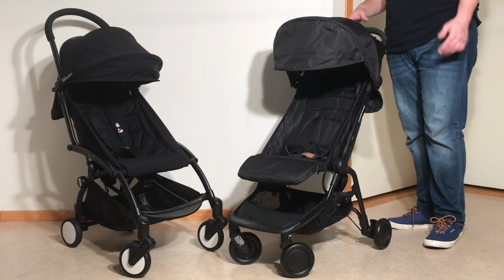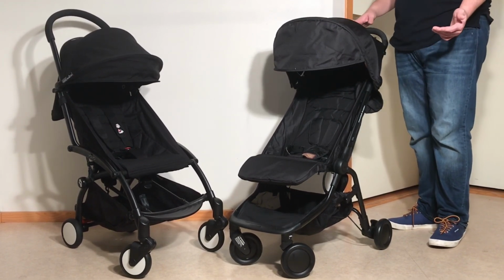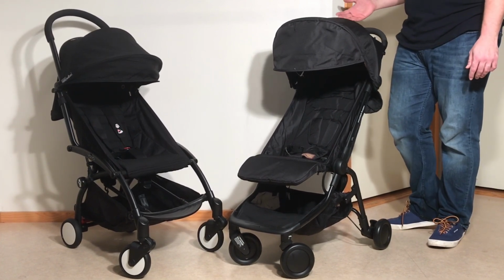So while I would say that the Yoyo will be most comfortable for a child up to around 2.5 years, it'll still seat a 3-year-old, it'll just be a little cramped. The Nano, by contrast, will be more spacious for 3-year-olds and older.